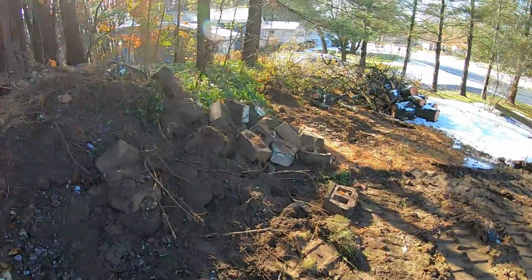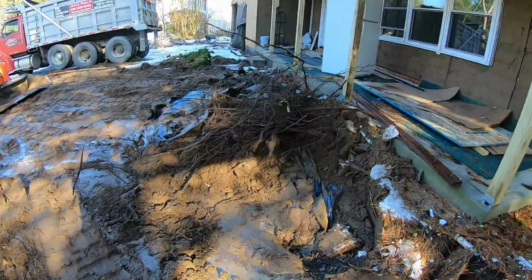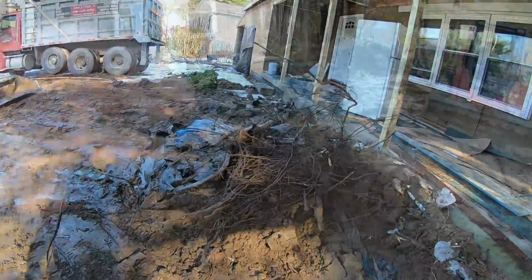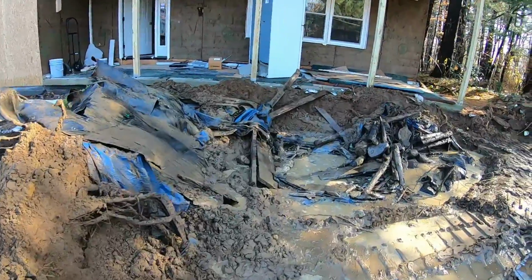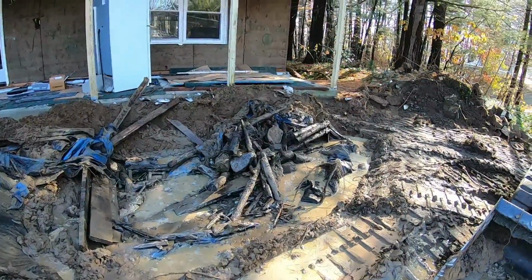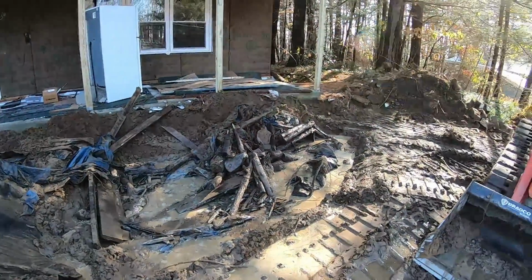This is clean fill, blocks and sand. A couple tree roots, not this. Unbelievable. Gotta love it. Look at the mess. So I guess we're not dumping it at that site. I'm gonna run it to the dump. So I'll be a while.